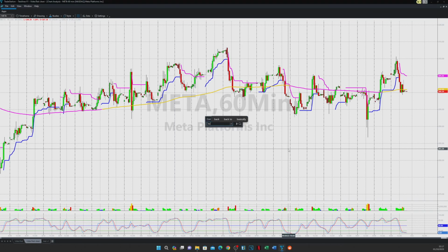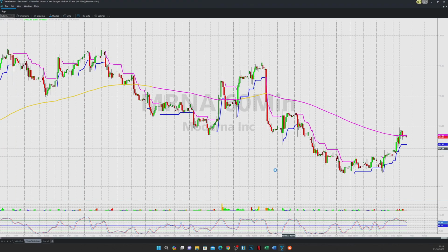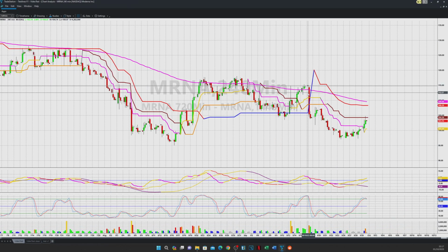BA. No, mRNA. mRNA. Don't like the move. Didn't manage to predict it correctly. This is the failure. Even though my entry point for the upside was here, which was good, I still failed to anticipate the move for the downside.